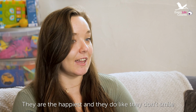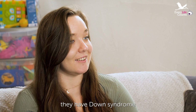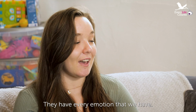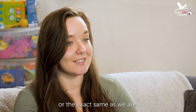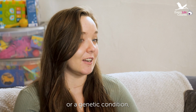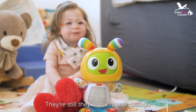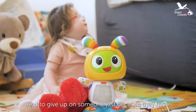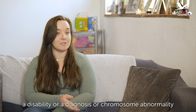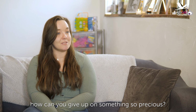They are the happiest, but they don't smile all the time as people think, just because they have Down syndrome or they're seen as happy all the time. They have every emotion that we have. It doesn't make them any different, or they're exactly the same as we are. Yes, they have a chromosome abnormality or a genetic condition, but it doesn't make them any different. They're still human beings, and to give up on someone just because they have a disability or a diagnosis or a chromosome abnormality, I just think that's so wrong, because how can you give up on something so precious?